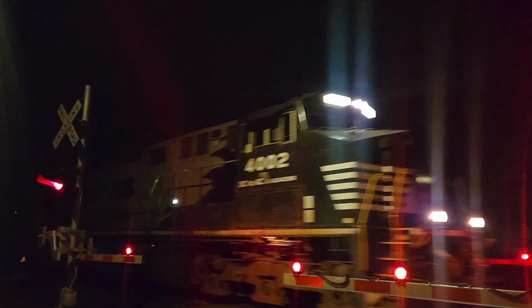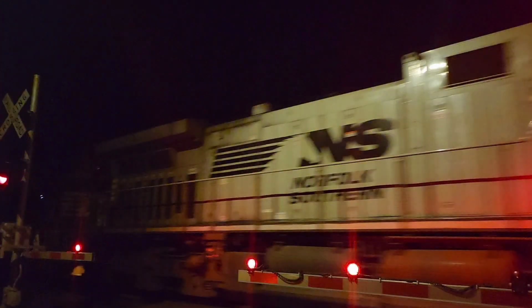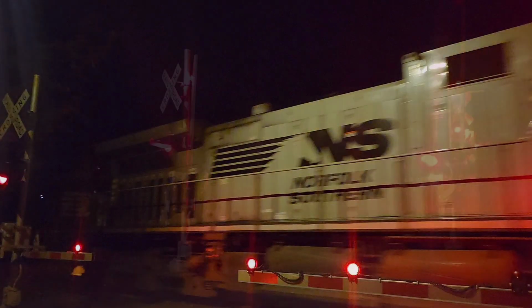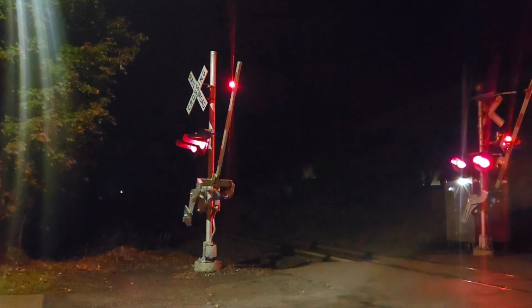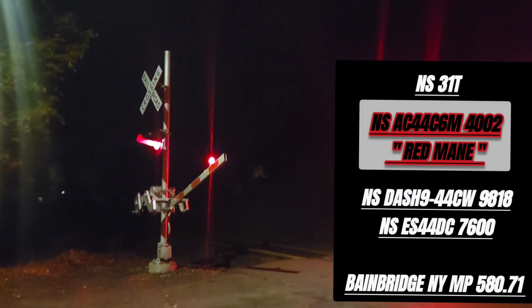We've seen red cabooses, so it's time for a red Maine. This is NS 4002, the red Maine. It was leading 31T. 31T travels the entire D&H from Binghamton all the way into Montreal.